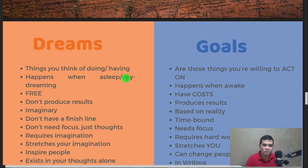Okay. Dreams happen when asleep or daydreaming. Okay. So, daydreaming yung pagkatapos mong kumain o eto naman yung tipong wala kang magawa, no? Mainit o nandun ka sa ilalim ng puno, yan, mag-daydreaming ka. You can actually formulate dreams naman or develop your dreams, no? When you are daydreaming. Like asleep, wala ka ng control dyan. So, goals happen when awake. Of course. Dreams are free, goals have cost. Okay, so syempre, libre lang naman din talagang mangarap.